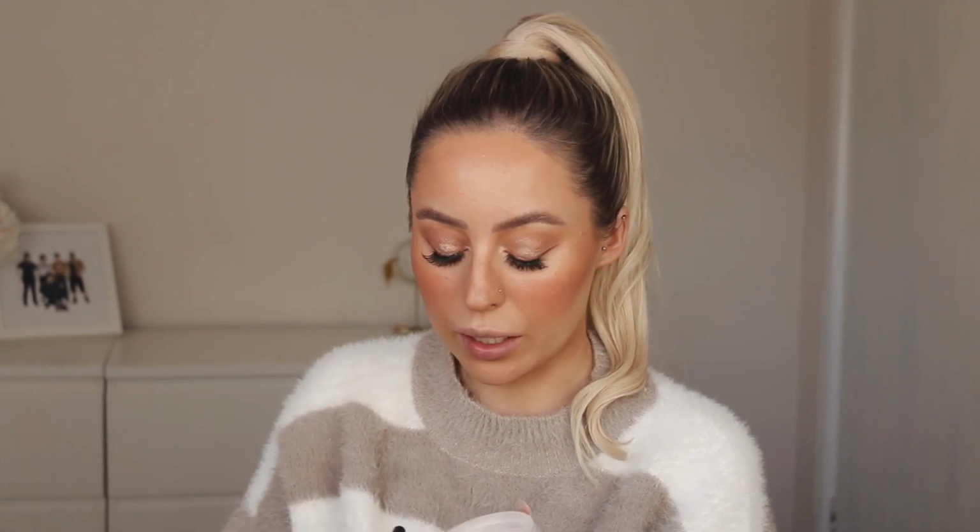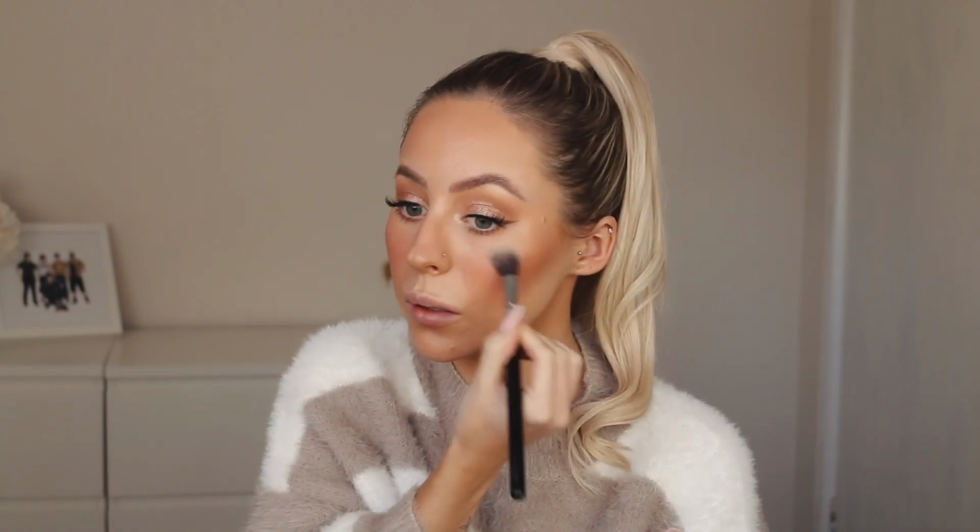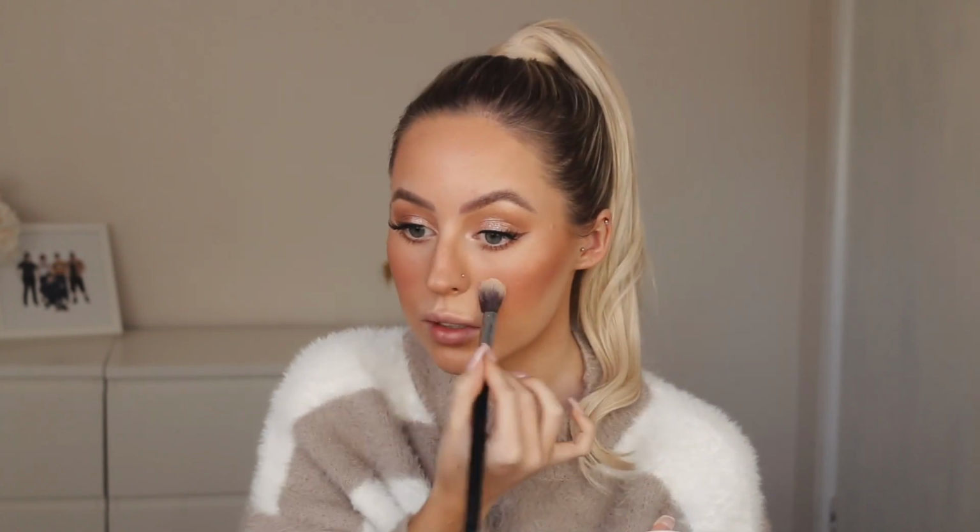I've just always loved a little bit of a cheek. Anytime that I feel like I've done a little bit too much, I just go back in with the translucent powder under my eyes, because I always feel like I take the color up a little bit too high sometimes. So I just use this to diffuse it a little bit, and then add to any areas that are a bit sticky.